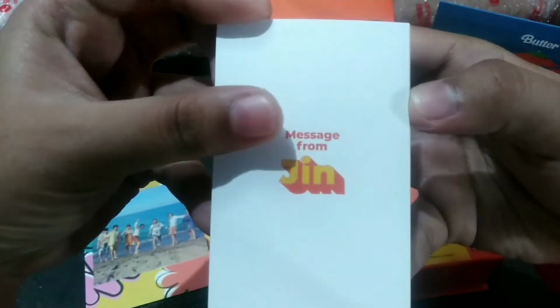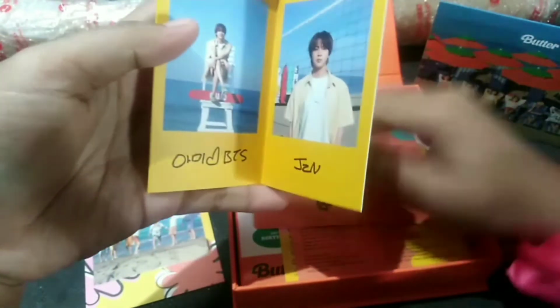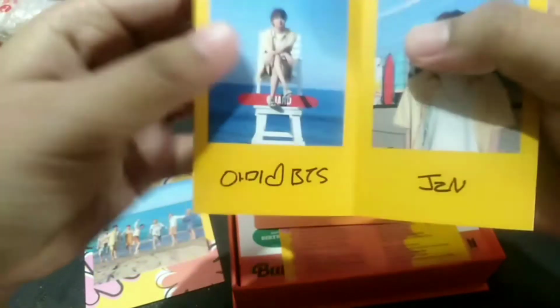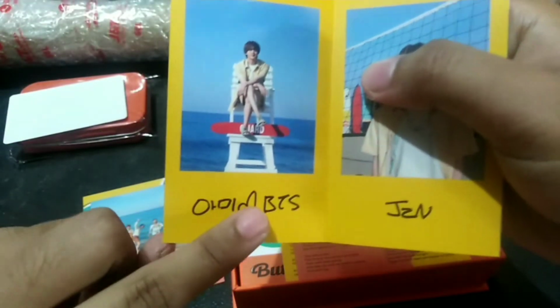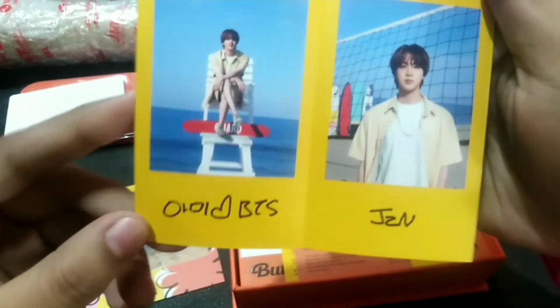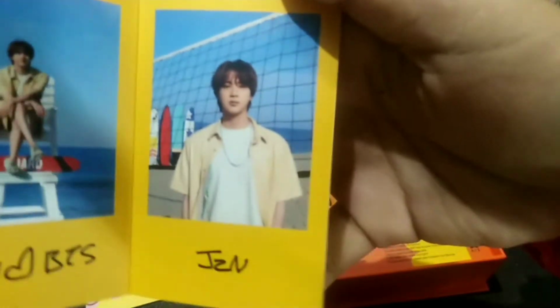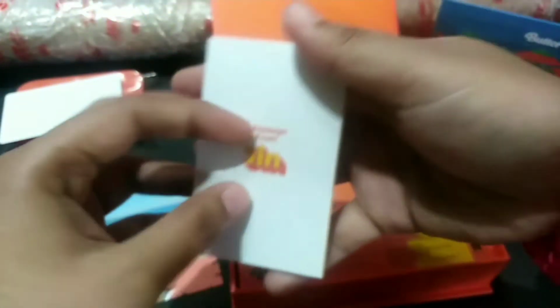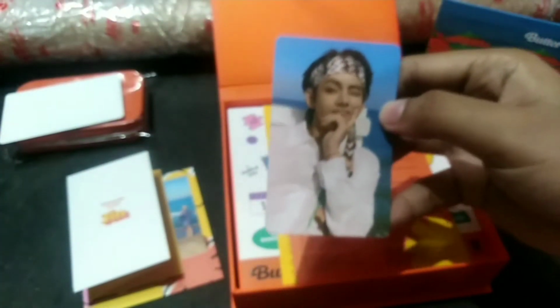OMG, this is so cute! Jin is home! I'm afraid that this is also Jin. Oh my god! This is the real one. So yeah, I can read this as ARMY love BTS. Yes, I love you too! Oh my god! Jin is home! Thank you! Okay, Jin is home. Oh my god, who is this? Okay, I'm not looking. Ah, oh my god!